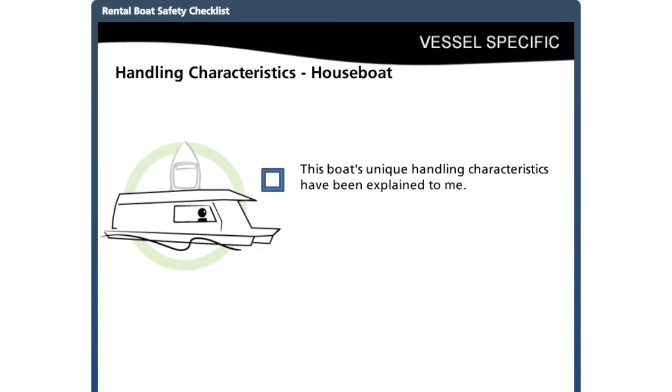Due to a houseboat's size, visibility may be limited. Post lookouts at either the front, rear, or any area that the operator cannot see. This is particularly important when docking. Make customers aware that houseboats do not turn quickly, and due to their weight, houseboats can do serious damage in a collision, even at slow speeds.